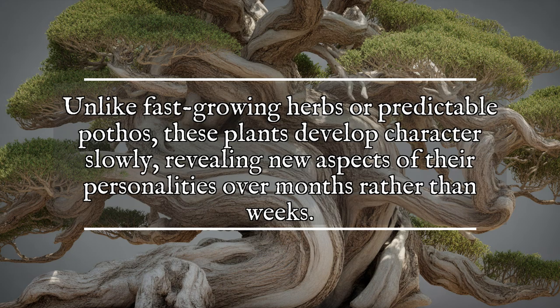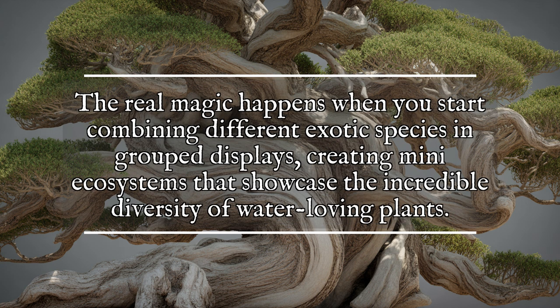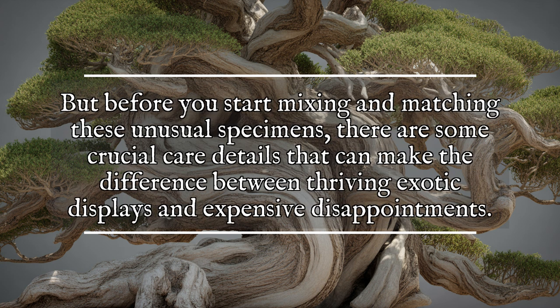Unlike fast-growing herbs or predictable pothos, these plants develop character slowly, revealing new aspects of their personalities over months rather than weeks. The real magic happens when you start combining different exotic species in group displays, creating mini ecosystems that showcase the incredible diversity of water-loving plants. But before you start mixing and matching these unusual specimens, there are some crucial care details that can make the difference between thriving exotic displays and expensive disappointments.